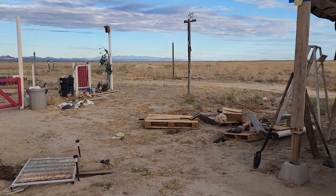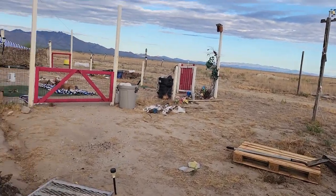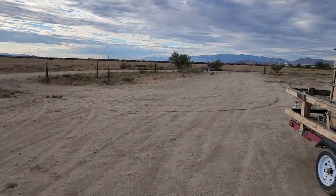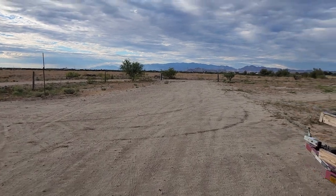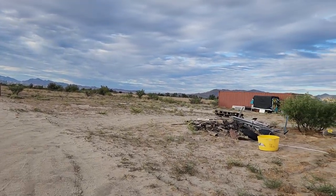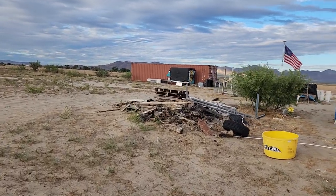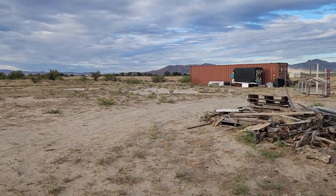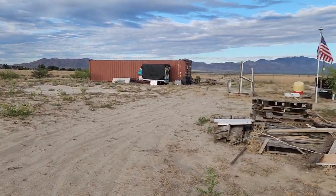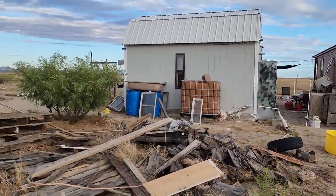Let's see. Let's walk around. Oh, yes. I'll walk this way. Excuse me. I have the generator running because it's been cloudy all day, so I run a charger on the batteries to make sure we get sufficient charge. So if you hear the generator, it's over there.